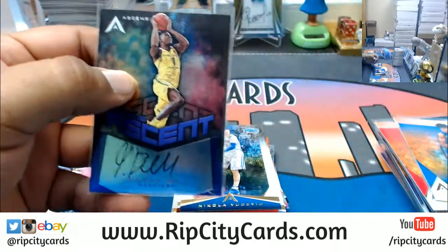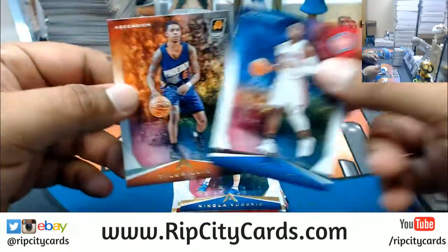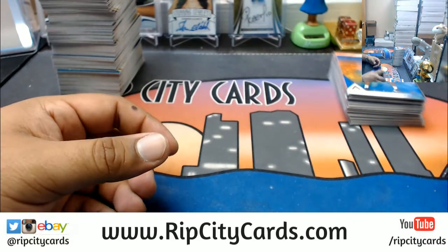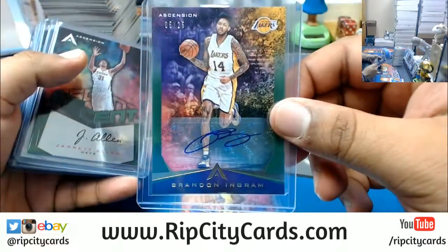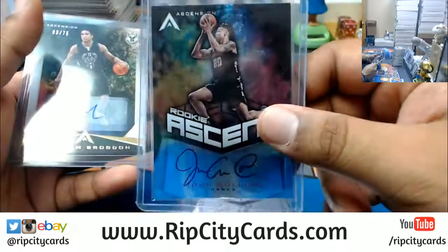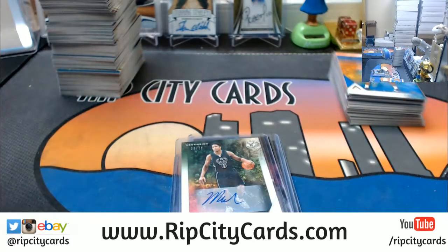And that's gonna do it. The last few cards there are base cards. Boom, boom. And that was the break. So to recap it, autos only, you know how we do. We got Jordan Bell, Warriors. Brandon Ingram, Lakers. That's sick. Jarrett Allen, Nets. Don't sleep on him. Great rookie. Jaron Blossomgame, Spurs. John Collins, Hawks. Another really good rookie. And Malcolm Brogdon, who was the rookie of the year in 16-17 for the Bucks. And that was the break.